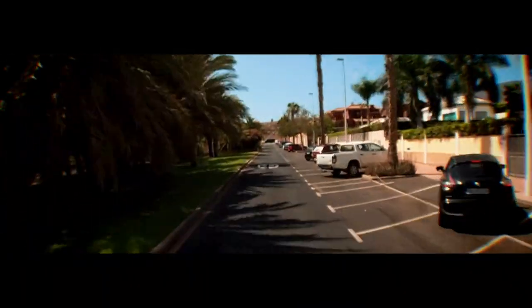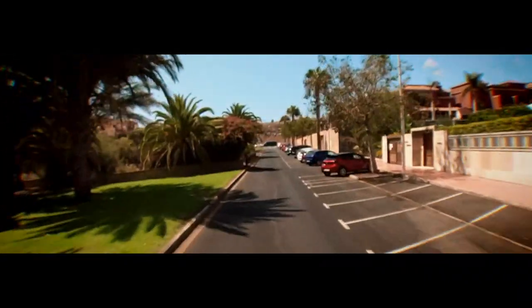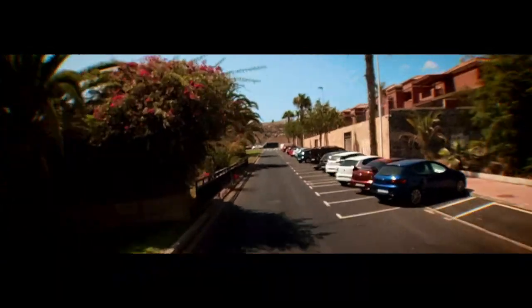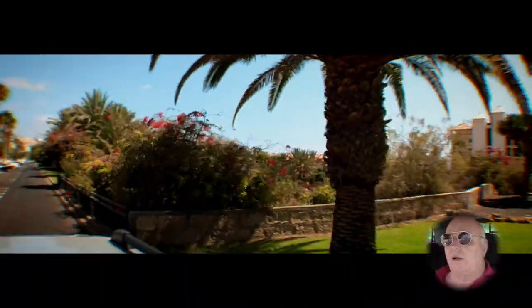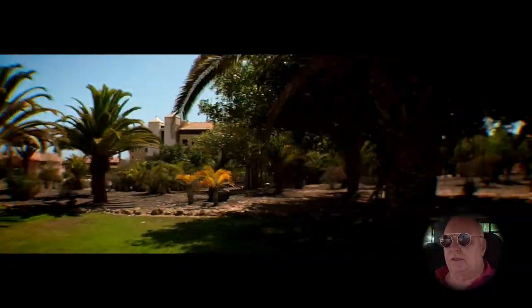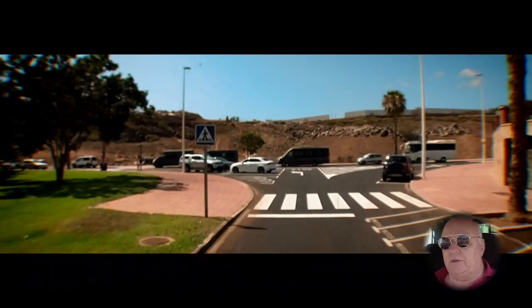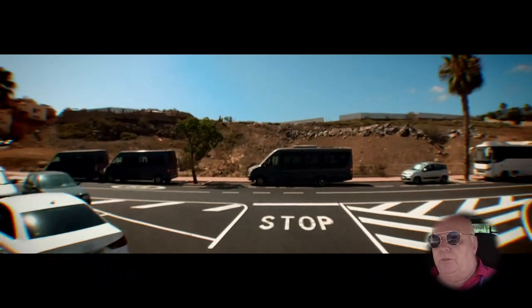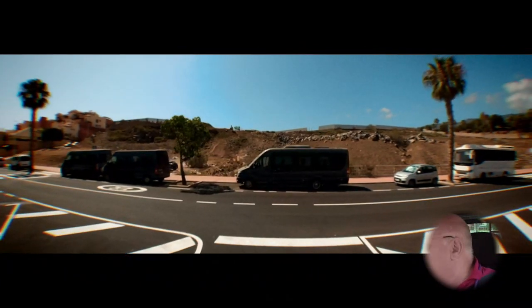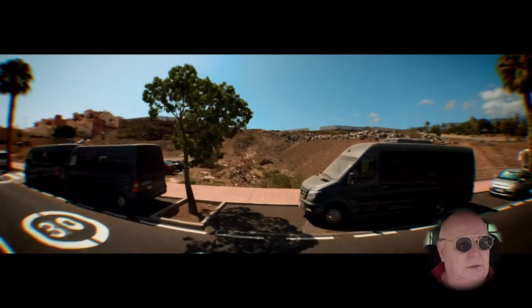I'm not sure if I can turn left at the bottom here. Oh yeah, I can. Okay, so ahead of us is the waste ground, which is typically on the way back to wherever it's going, La Caleta.